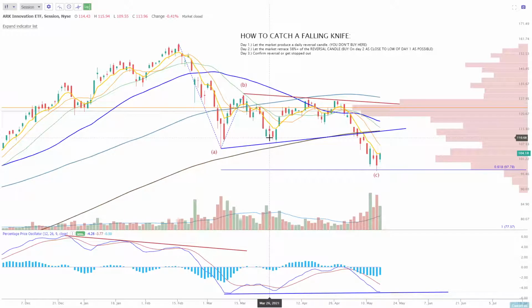I probably would have using this doji candle, if not the doji, the outside reversal candle here.